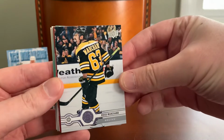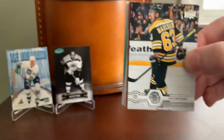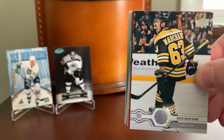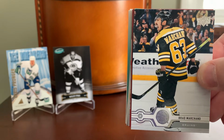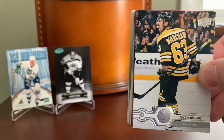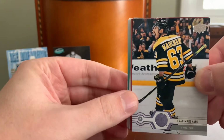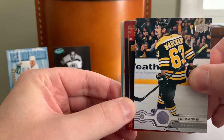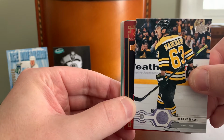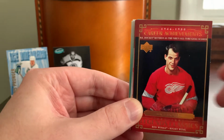Here's another Brad Marchand. I love this guy. I understand why a lot of people don't. He's chippy. He sometimes crosses the line of acceptable versus unacceptable play. Certainly rides the line often. In fact, was recently suspended again this season, so I get it. But he reminds me a lot of Pat Verbeek, both in stature and schnoz size, quite honestly, and just style of play. So I really enjoy Brad Marchand cards.